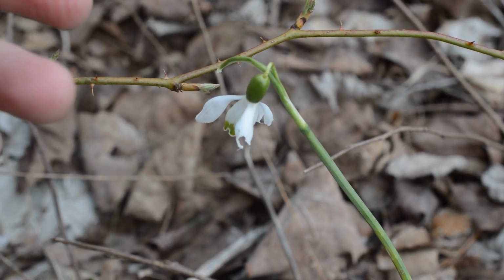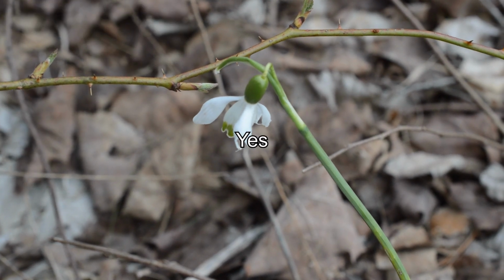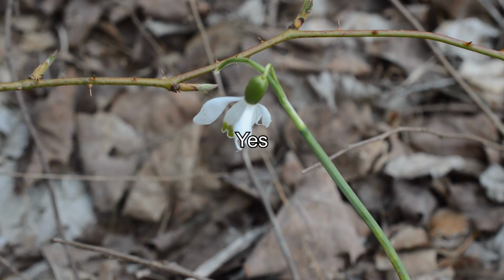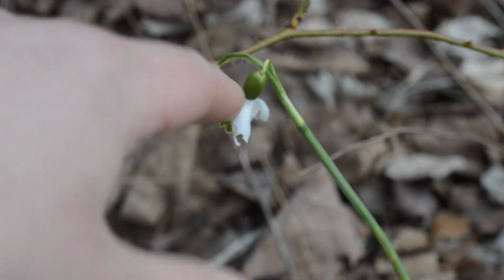Are daffodils in the Amaryllis family? I gotta look that up. Narcissus is the genus. Let me look that up. Not really that fond of daffodils, but you can see that maturing ovary there.